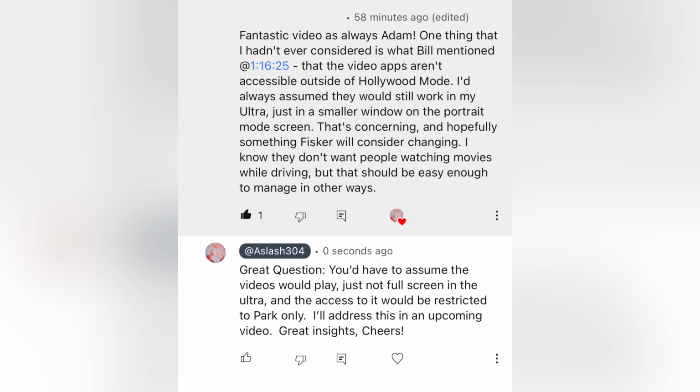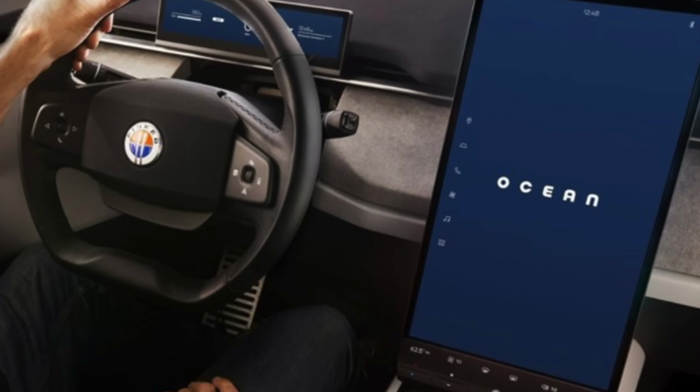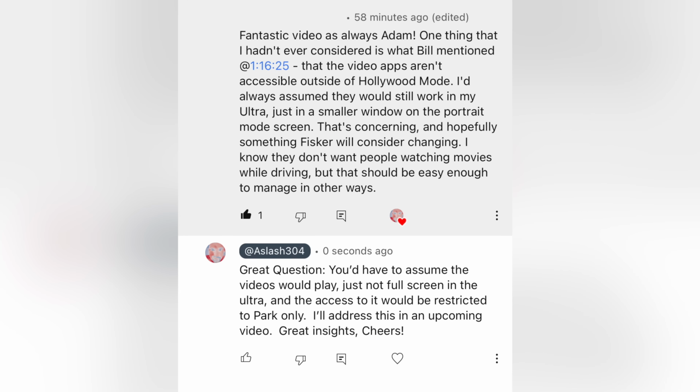I had a question about how someone would watch video on the Ultra and Sport trim if the video options are only available when the car is in Hollywood mode and the Sport and Ultra don't have Hollywood mode equipped. You'd have to assume that on the Ultra and Sport, the videos would play on a portion of the screen and only be accessible when the vehicle is in park. However, that is all speculation because Fisker has not released any data regarding video playback in the Ultra and Sport trim.